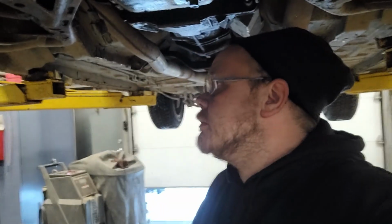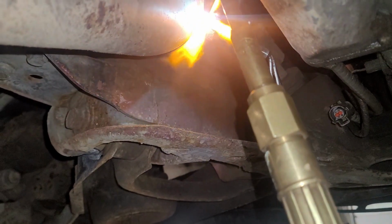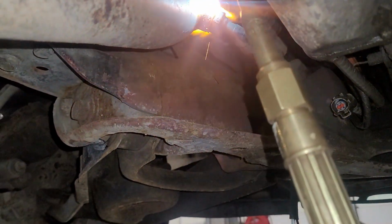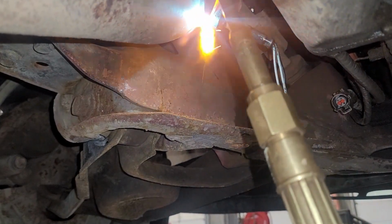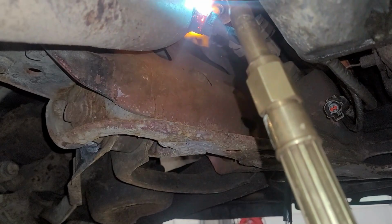It needed like 7 degrees of timing, so we put that in her, and I guess we'll see how it runs now. Well, it's running way better, but it sort of stinks pig rich, so since we have O2 sensors, we're gonna swap them. Just gotta warm it up sometimes, that's all there is to it. It didn't want to come out.